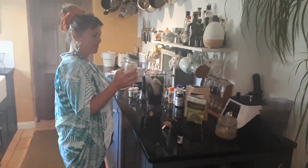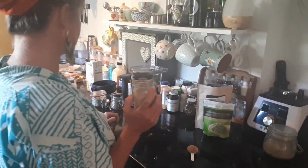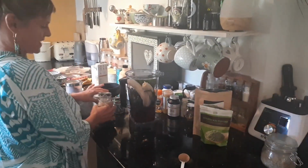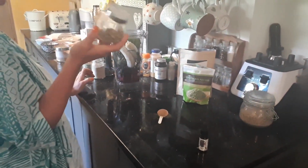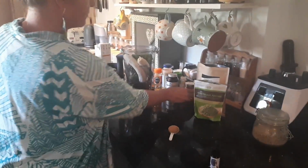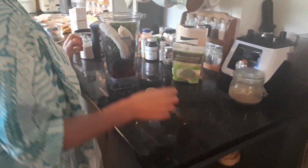And then this is amla fruit, which we sometimes put in, but I'm not going to put it in today because it's got a distinctive flavour, and I want this to taste really chocolatey and really berry. I'm just looking at these cardamom pods, and actually cardamom, if you had just the powder, would be really lovely in a smoothie as well. But we're not going to put it in today because that's got shells on it.